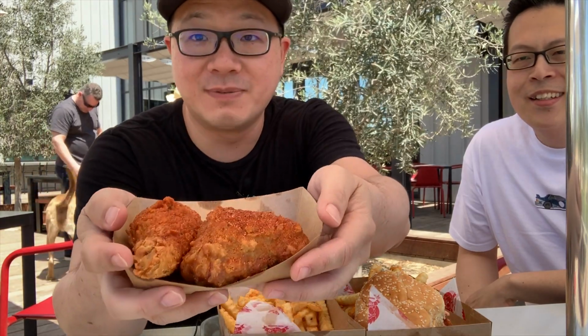Chef Fernando hooked us up with his famous fried chicken. We got it mild. You can get up to inferno, which we didn't want to try. He wanted to try the hot one. I don't know. I'll just go mild. I like flavor over heat. Okay. So let's try that out.